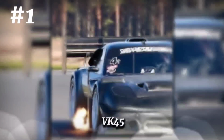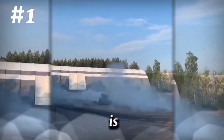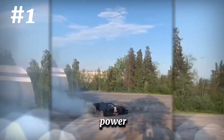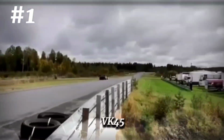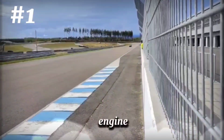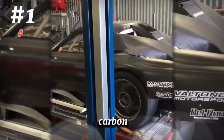The VK45 V8 swapped CF Mazda RX-7, built by Fortuna Motorsport, is a stunning blend of power and precision engineering. This extraordinary race car features a VK45 4.5-litre V8 engine from Nissan, which has been meticulously integrated into a carbon fiber RX-7 chassis to create a true masterpiece.